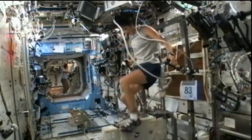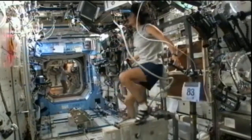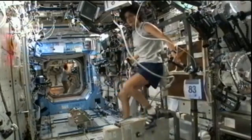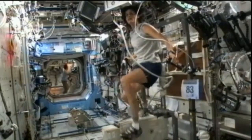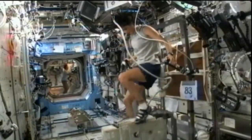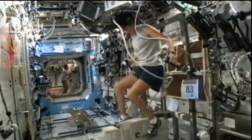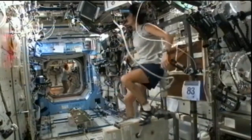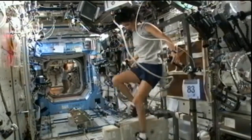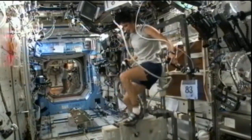This is Mission Control Houston. We're getting a video replay from a video that was downlinked after yesterday morning's activity, just before the Soyuz undocking and successful landing last night. This is the now commander of the space station, Sunny Williams, who is participating in the Malibu Triathlon. She's using all three pieces of exercise equipment there aboard the International Space Station.